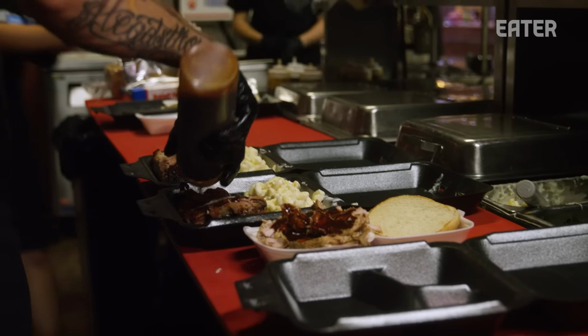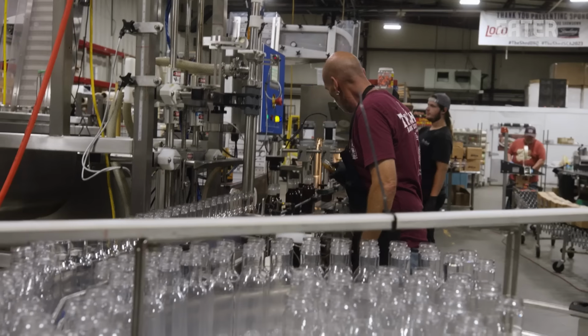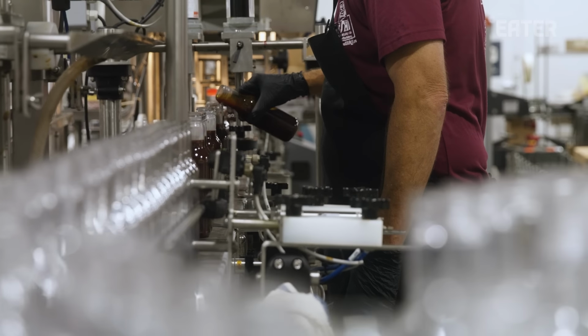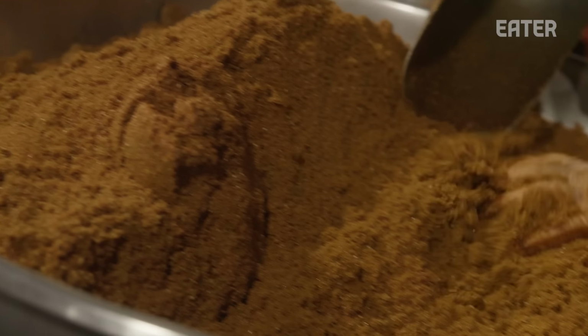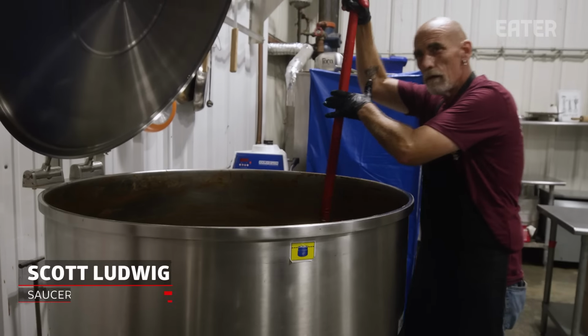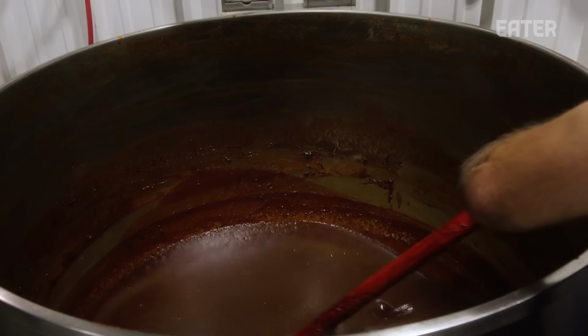So here at the Shed, we have two facets, right? We have the Shed BBQ and Blues Joint, and then we have the Saucery, which is our co-packing facility. That's where we make all our fresh seasonings, our fresh sauce. Today, Scott, the saucer, he whipped up a batch of our Southern Sweet, which is what we use at the Shed every day, all day. That's our jam, so tomato-based, sweet. Of course, you know, it's gotta be sweet, we're in Mississippi.